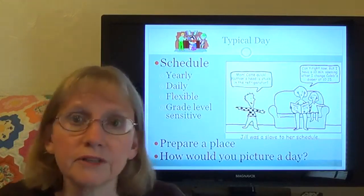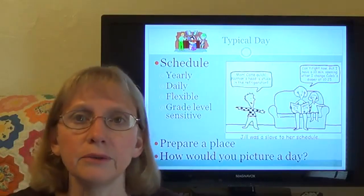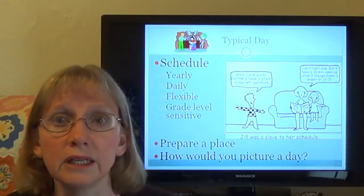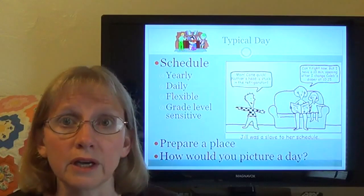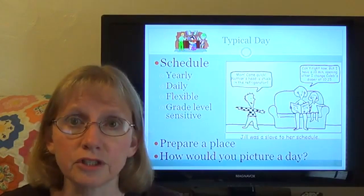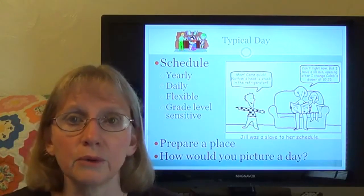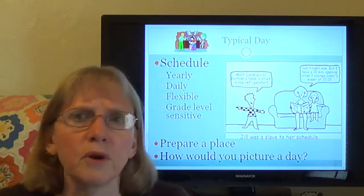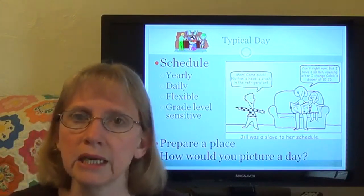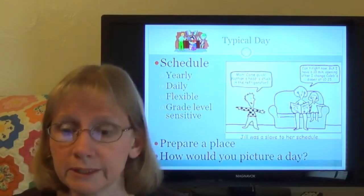But you need to figure out what place you're going to use. Do you want to have a table? Do you want to have desks? How do you want to go about setting things up? You probably want to have materials that you need close by, easy to get a hold of. So paper, pencils, things like that. How are you going to do that? Are you going to have a box for each child that has like their books in it and pencils and notebooks and things like that? Or are you going to have a shelf? Or what are you going to do? So think about how to prepare that place. Try to find a place that is maybe away from some distractions that might be a problem when you're homeschooling.